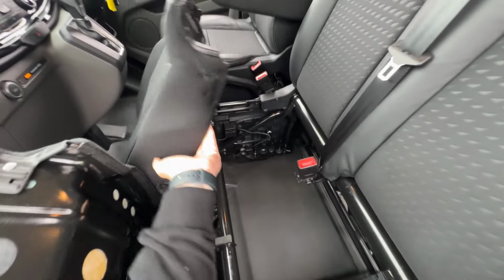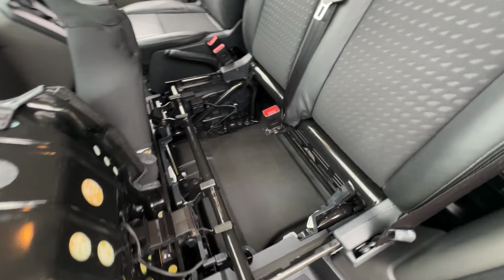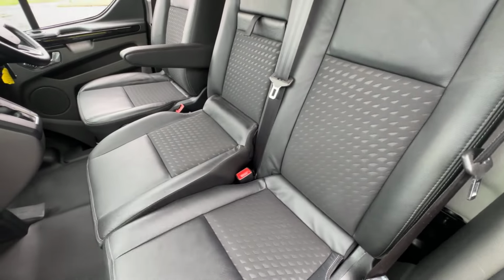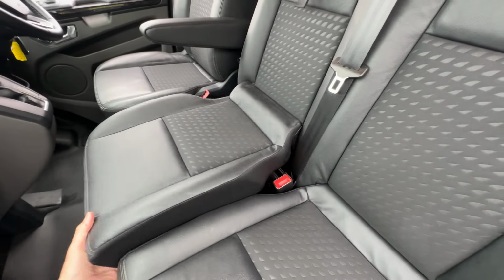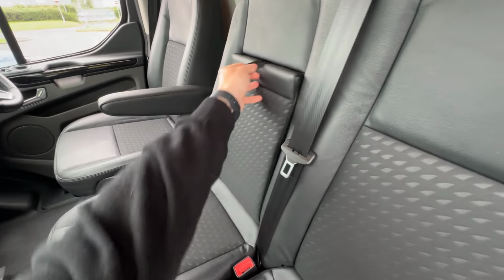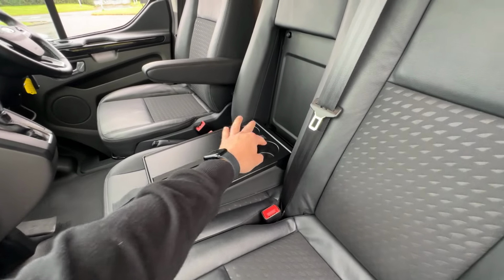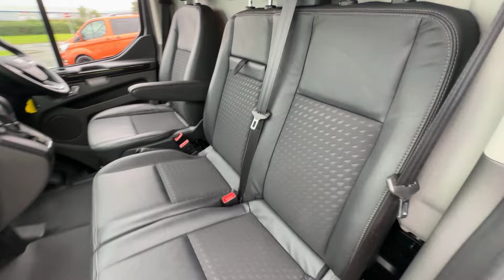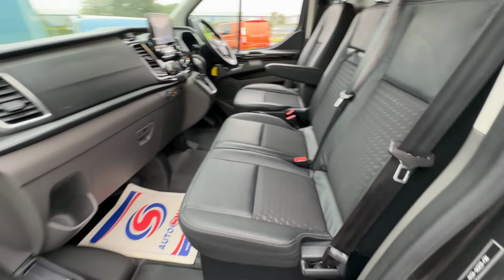You can flip these seats up forward to give you some extra storage under there as well, which is nice because it's completely out of the line of sight. And of course, you've got the fold-down work tray in the centre there with a couple of cup holders and also some storage there for some extra paperwork. But again, lovely condition here inside.